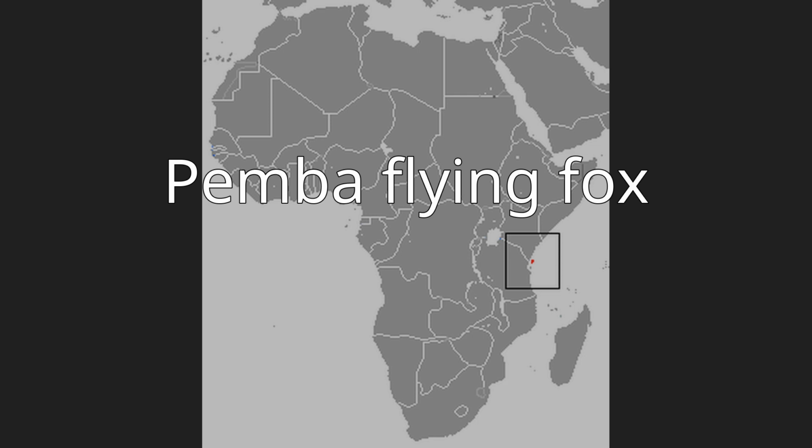Pemba flying fox. The Pemba flying fox, Pteropus voeltzkowi, is a species of flying fox in the family Pteropodidae. It is endemic to the island of Pemba on the coast of Tanzania.